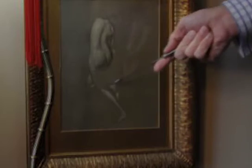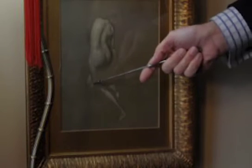Now, when you think of double amputee, you think of someone missing 2 limbs. But if you look closely, she's missing 2 parts of the same limb. In this case, she's missing part of her calf and part of her ankle. It's an interesting conceptual piece.